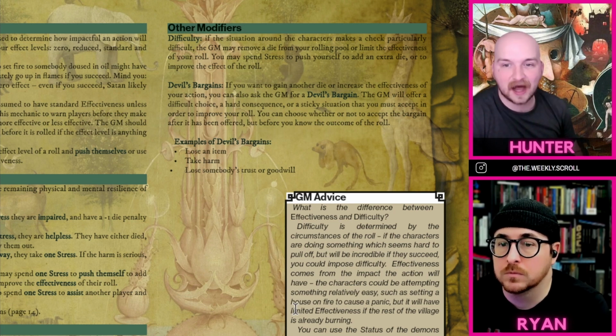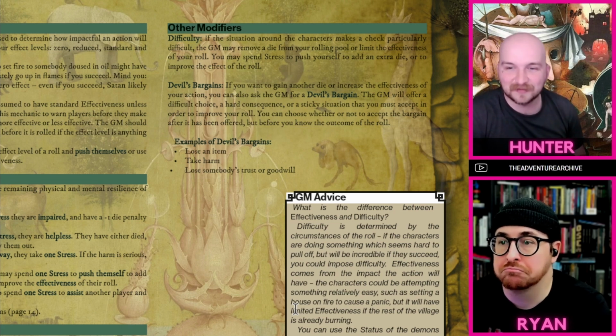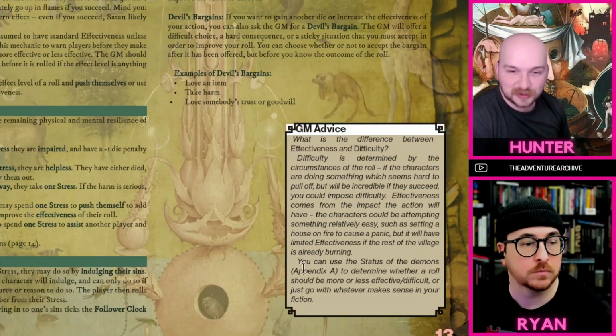If you want to gain a die or increase the effectiveness of your action, you can also ask the GM for a Devil's Bargain. The GM will offer a difficult choice, a hard consequence, or a sticky situation you must accept in order to improve your roll. You can choose whether or not to accept the bargain after it has been offered, but before you know the outcome of the roll. Examples of Devil's Bargains are lose an item, take harm, lose somebody else's trust or goodwill. I'm sure that I could think of about 1,000 other monkey paw situations to go along with that, but that's a good starting list.